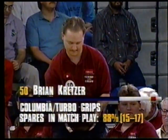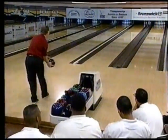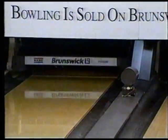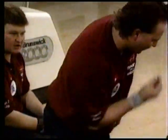But cross lane at the spare. Wants to get both pins with the ball. Good spare shooting team, and he gets it here in the 10th for Columbia. Well, at least he filled the frame. An opportunity went awry there.